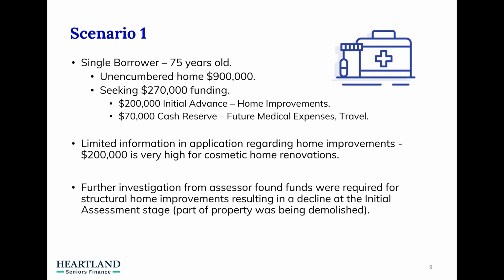Home renovations: we only allow for cosmetic home renovations. Anything structural is unacceptable for a loan at Heartland Seniors. With further investigation, we found that the funds were required for structural home improvements. In particular, part of the property was being demolished. And so that was unacceptable, and that resulted in a decline.